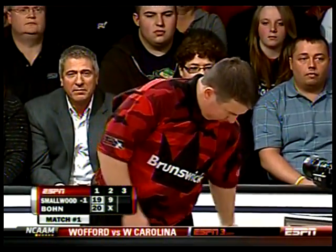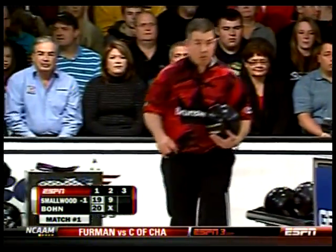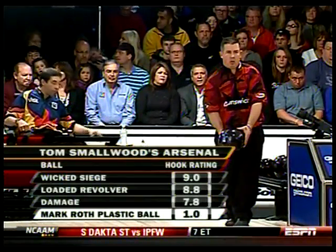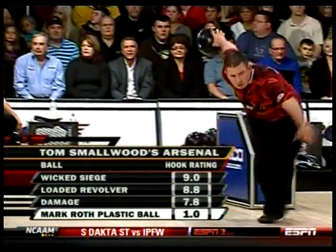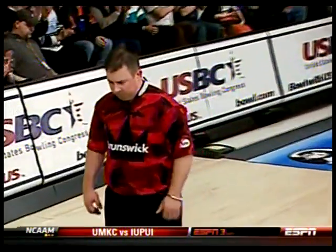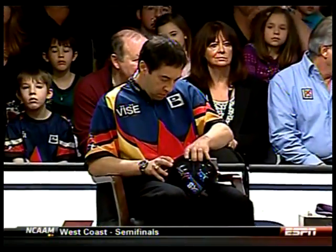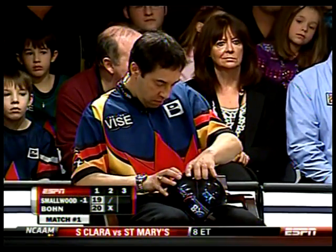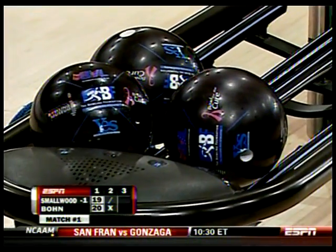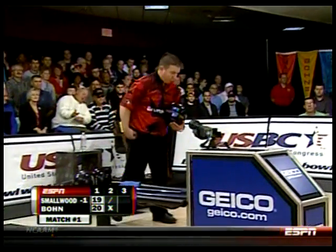Take a look at his arsenal that he would have used had we not been bowling only with a plastic ball. Wicked Siege or a loaded revolver, but obviously everybody having to use the same plastic ball, not just a plastic ball, but the same plastic ball. Players were able to drill 2 balls to start the tournament. As they advanced through match play and to the telecast, our 4 finalists today were allowed to drill a total of 4. You can put surface on it. You can drill it any way you want in terms of layouts, as long as it still falls within the USBC guidelines as being legal.